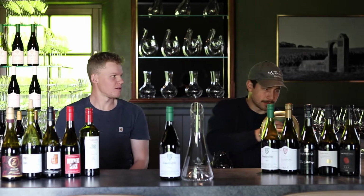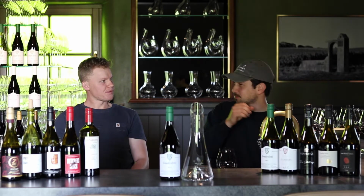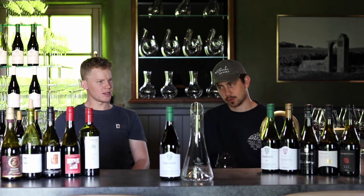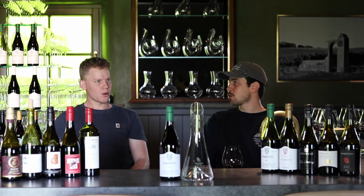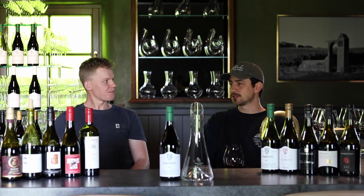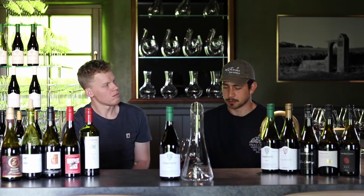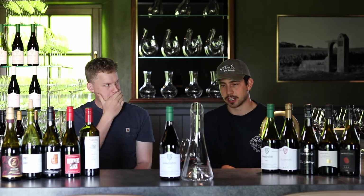Makes me think maybe a Shiraz or Mataro dominant. Wow. That's a lot of structure. I want to be as objective and honest as possible. It is definitely not my style.